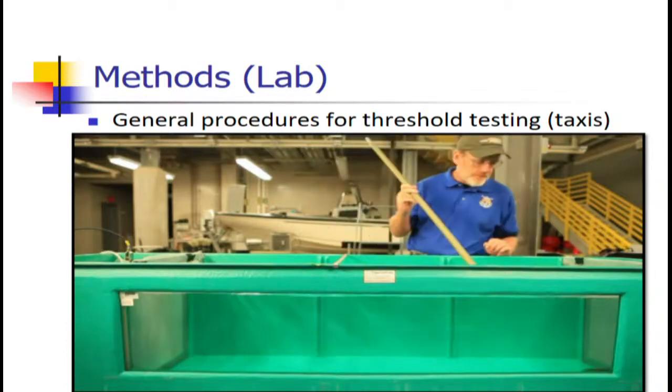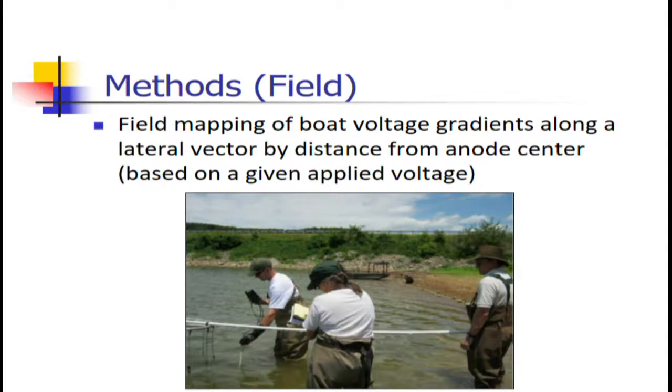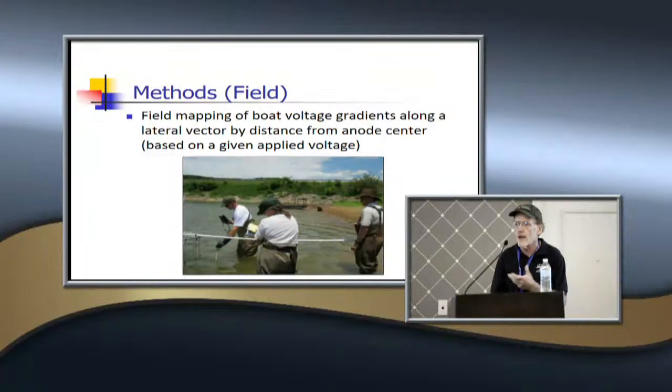Okay. So in the field, the methods were to field map voltage gradients along the lateral vector there. That's what's happening here, from the center of the anode out.